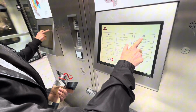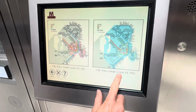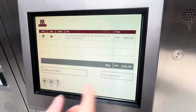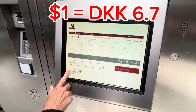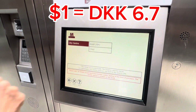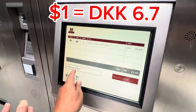Okay. We got a couple different places here. So here's the city pass small for zones 1 to 4, and this one's zone 1 to 99. And if we wanted this one, for 5 days, it'd be 340. And then if we don't want the pass like that, we can come back in and just do city center. Let's do 24 for a count. We need 2 additional tickets.